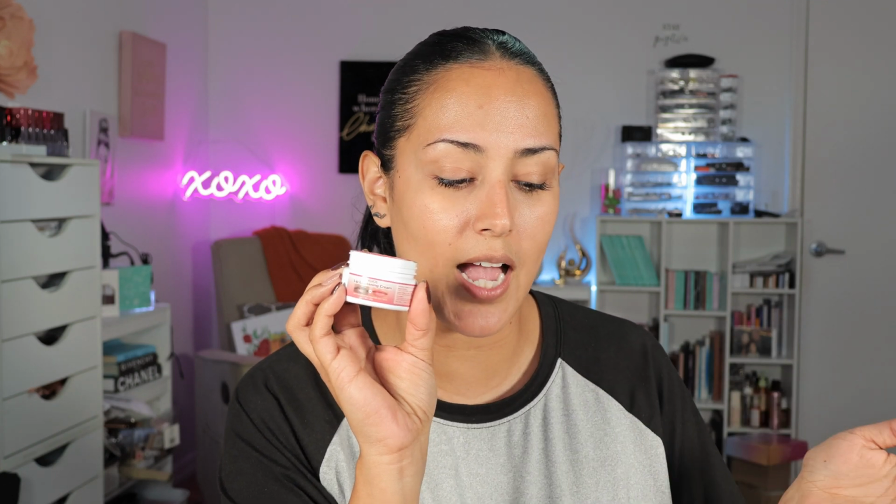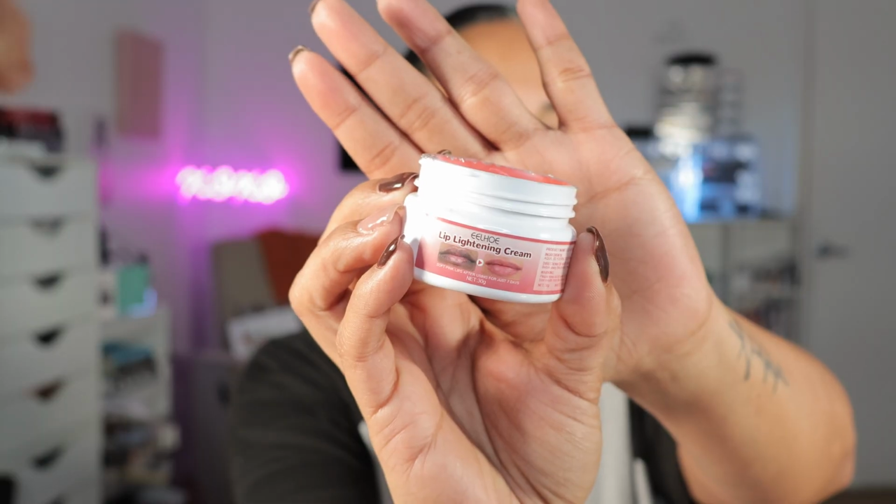Item number one, this is a lip lightening cream. I'm not gonna give you guys price points for everything. Just know everything on Temu is very affordable, so most of these items are like $5 or less. This was around the $2 price point, a little more, a little less. Supposedly it's going to transform your lips from dark to light. Come on, common sense. These lips are not these lips and that's fine, but that's what they're advertising.